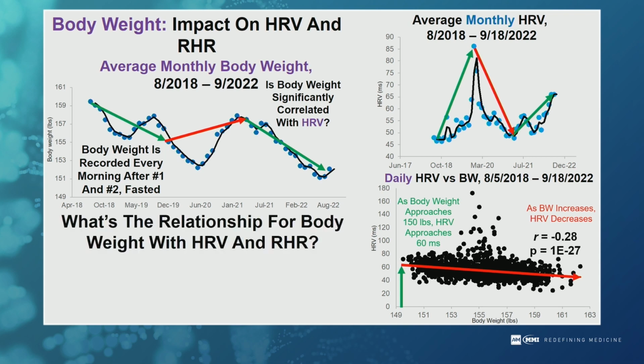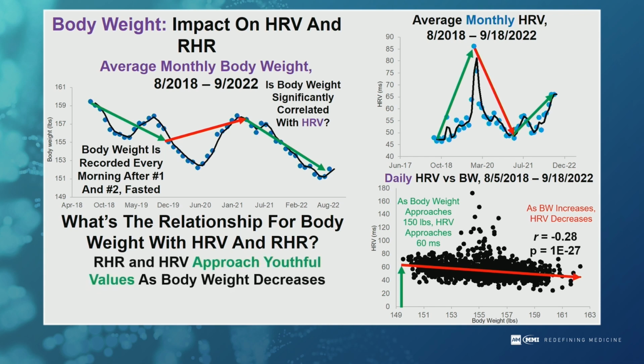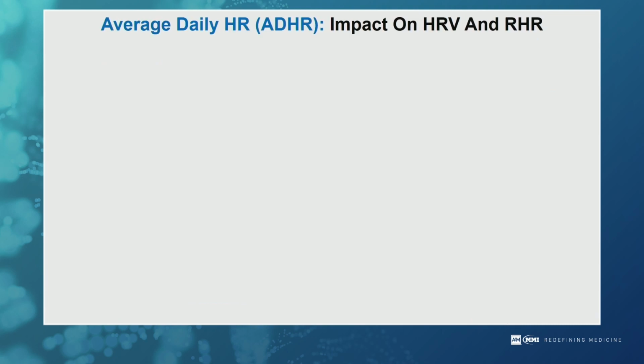So in terms of that question, what's the relationship for body weight with these cardiovascular fitness metrics? They both approach youthful values as body weight decreases. In my case, it may be different for others, but this is what my data shows. Now, the other obvious one here is physical activity, exercise, because if you exercise, you're going to improve cardiovascular fitness. That should impact your heart rate variability and resting heart rate. So how does that factor in here?